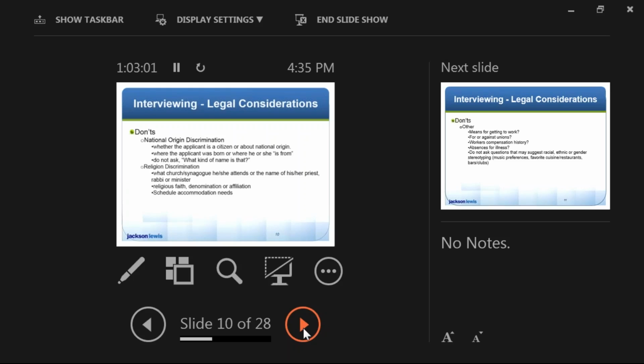We're moving on with more don'ts here. We're in national origin discrimination, and then we'll move to religious discrimination. Whether the applicant is a citizen should not matter. Whether the applicant was born here or where he is from. So asking, hey, where are you from, Lori? Sends a signal that I doubt that she is like me from the United States. What kind of name is that? So if I focus on a person's last name or even their first name and question it, I might end up triggering a national origin discrimination claim.